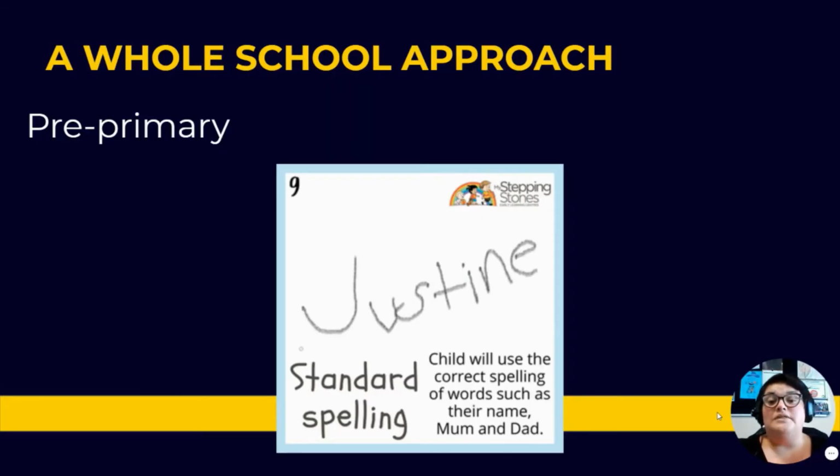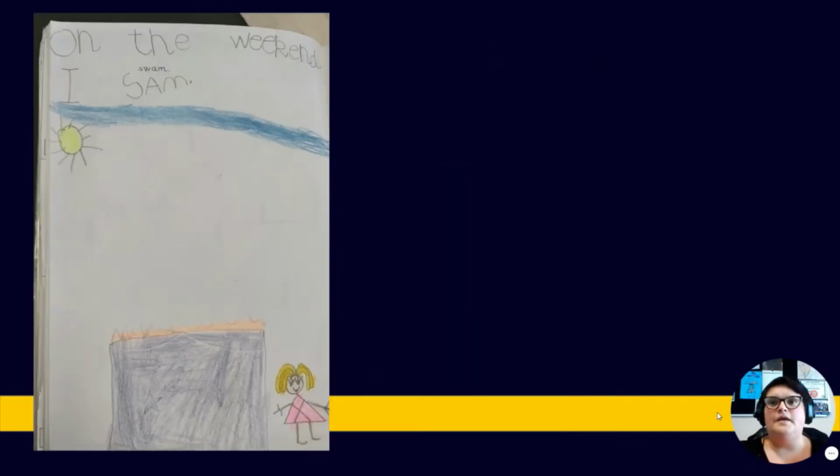Then we get to the more standard spelling where children start to actually write words using phonic families and different sounds. Here we have an example of a grade R child in the latter parts of the year, one of our students. By this time of the year, the child is copying off the board. So the teacher wrote on the weekend, and then the children had to write their own news. Here you can see the child has begun to understand that there need to be gaps between the words, and they're starting to hear more of the sounds.